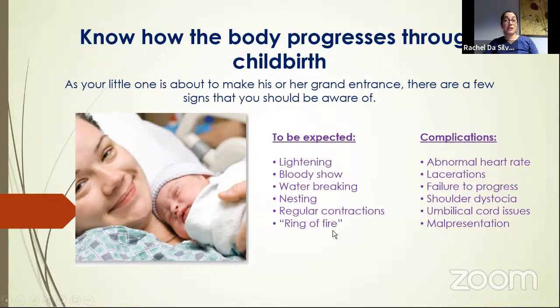You're also going to have ring of fire when the baby is actually coming out. Now, if you have an epidural, the biggest difference is that you still feel the pressure, but you won't really feel the pain. So you can keep that in mind as well. You might still feel the pressure.